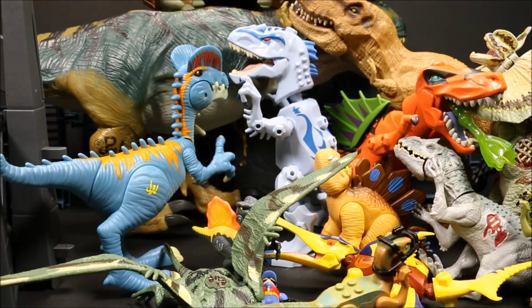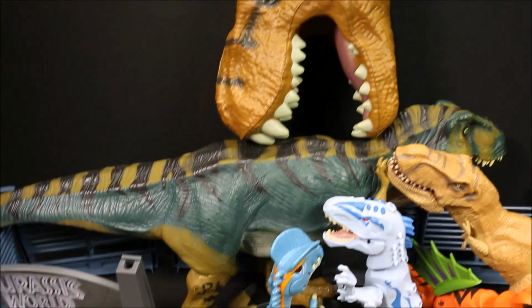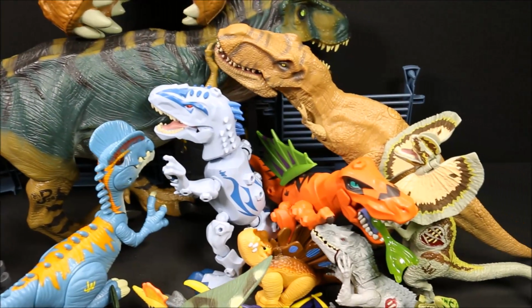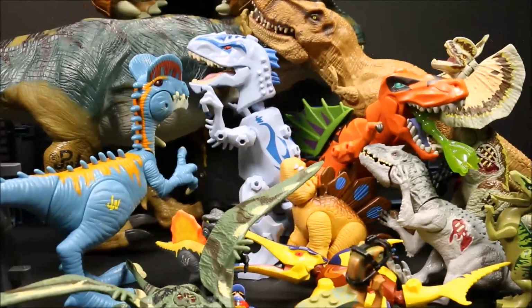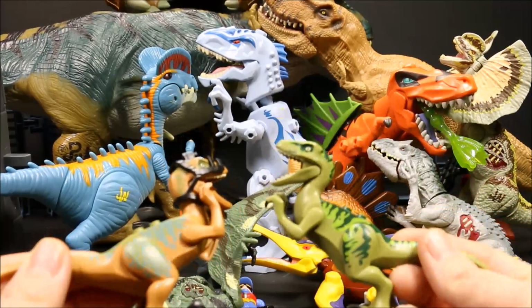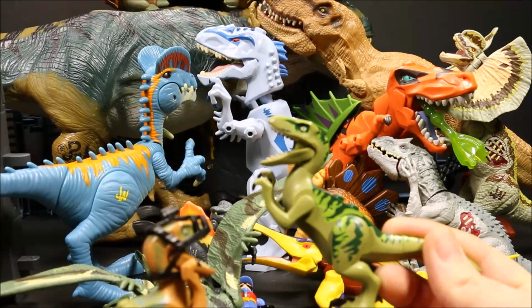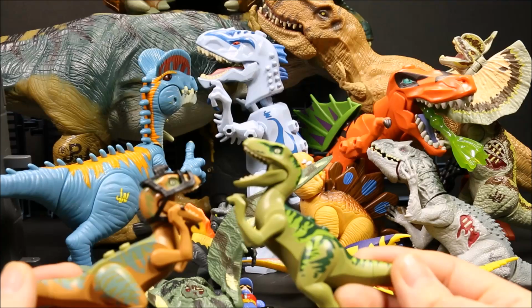Wow, that's a lot of dinosaurs. I mean, take a look at all of these. There's some really cool ones. They're all from Jurassic World except for the Bull Rex. He is from Jurassic Park. And we're going to start with the Velociraptors. These are the two Velociraptors which we have, which are Echo and Delta. This is Echo, this is Delta.